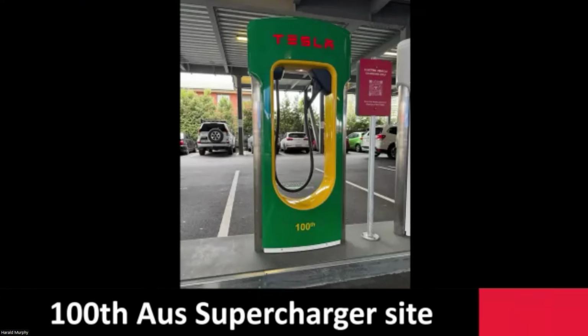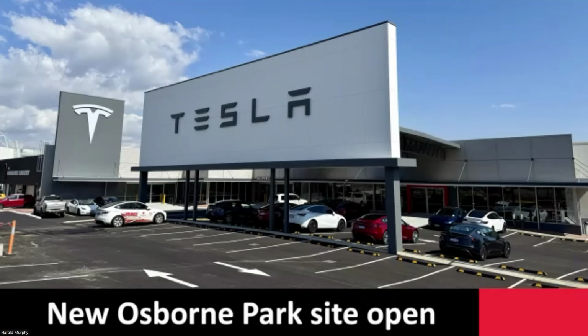Tesla has opened its 100th supercharger site in Australia. This landmark achievement, which was 10 years in the making, was completed with the commissioning of the Glenelg, South Australia site. Tesla has opened its newly completed Osborne Park showroom and service centre. The greatly expanded facilities are now open and running at 419 Scarborough Beach Road.